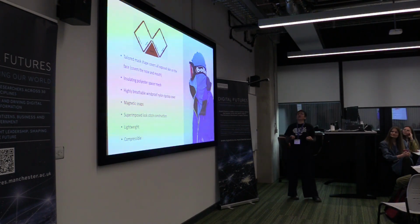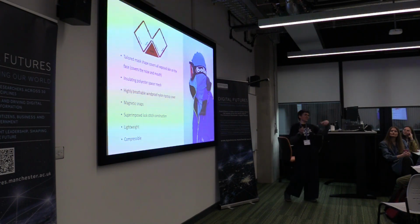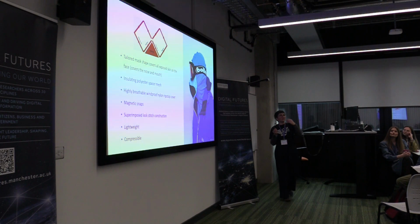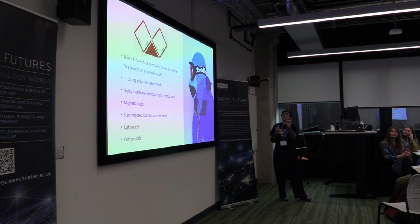He's got this tailored mask that covers all the exposed skin on his face and his nose. It's using an insulating polyester spacer mesh, so it's got a mesh on the front and the reverse, and then these vertical filaments in between. So it's super breathable, but it's also creating this dead air in that fabric, so insulating. It's got nylon ripstop over the top. It's really densely woven. It's not coated, but it stops the wind.